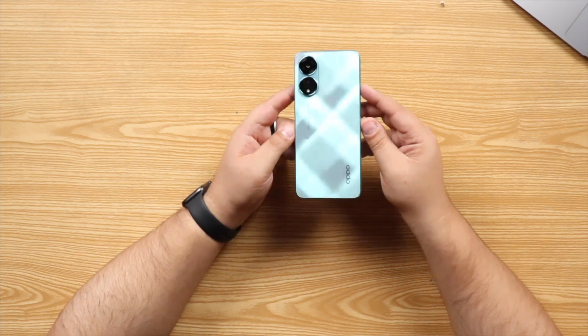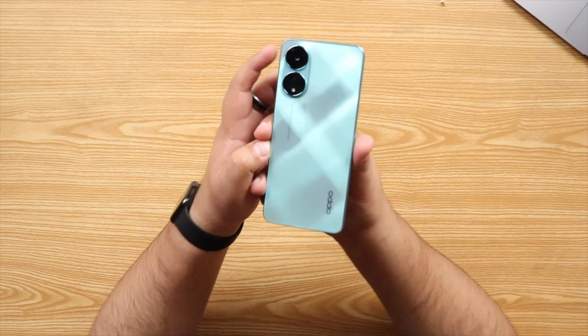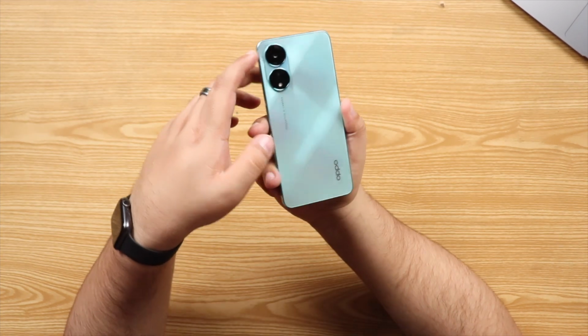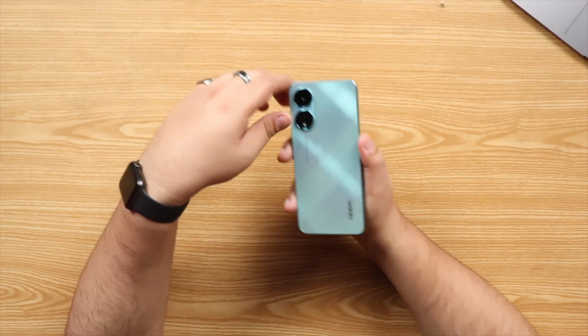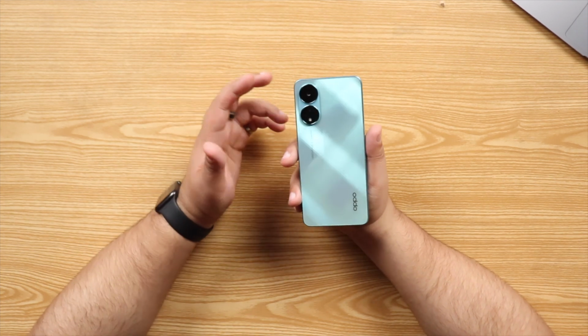And that's where the Samsung actually comes in, because the Samsung is fully IP67 dust and water resistant, so you can go up to 1.5 meters of water for 30 minutes. But again, look at the price point as well when you are considering these differences. The color is pretty attractive. If you turn it in different lighting, it looks like it has a textured pattern, but it doesn't. And then we also have the camera module over here. We have a dual camera setup with a flash and a main 50 megapixel camera.